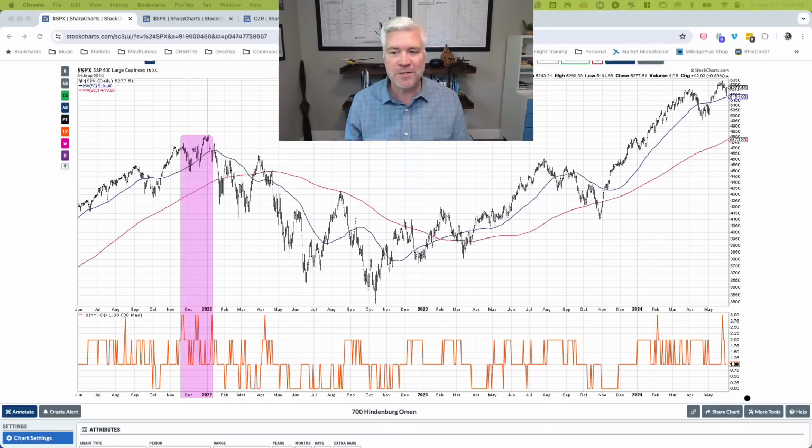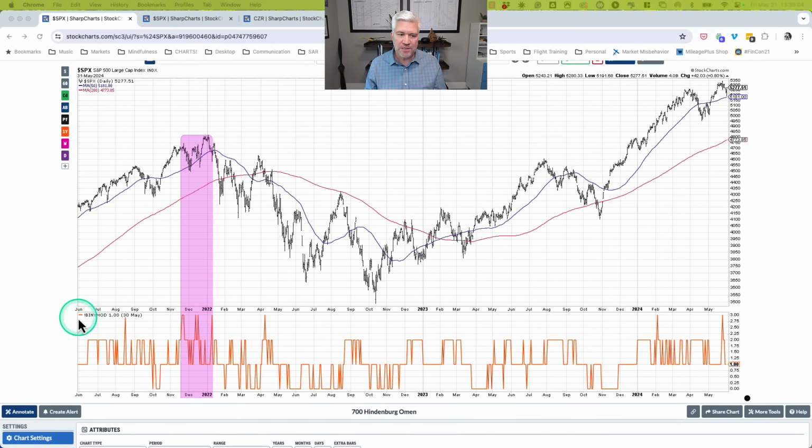Here's a chart of the S&P 500, and on StockCharts.com, there's an indicator. It uses this ticker here, !BINYHOD. What that basically does is track the components of the Hindenburg Omen. If all three of them are not signaling, it's at a zero. If all three of them are signaling, it's at a positive three. And it's meant to just track those three signals. When all three of them are firing, we have a positive three. That tells us we have at least had an initial signal.